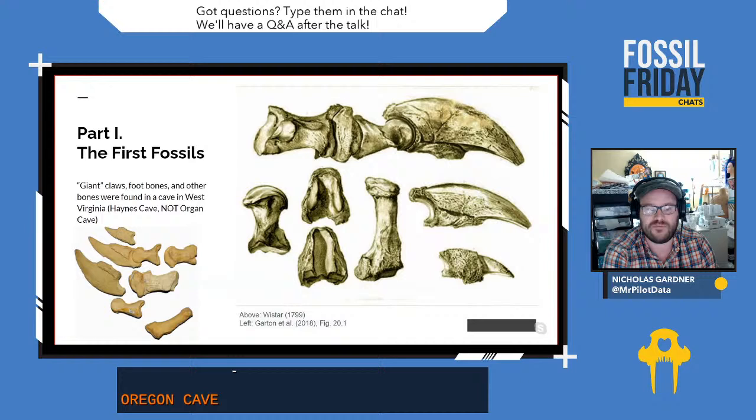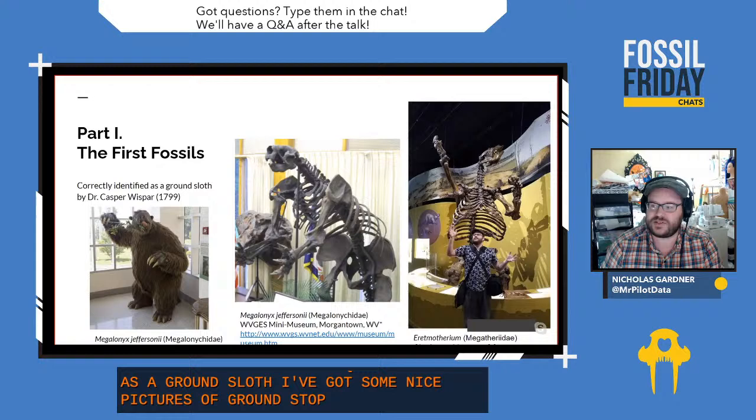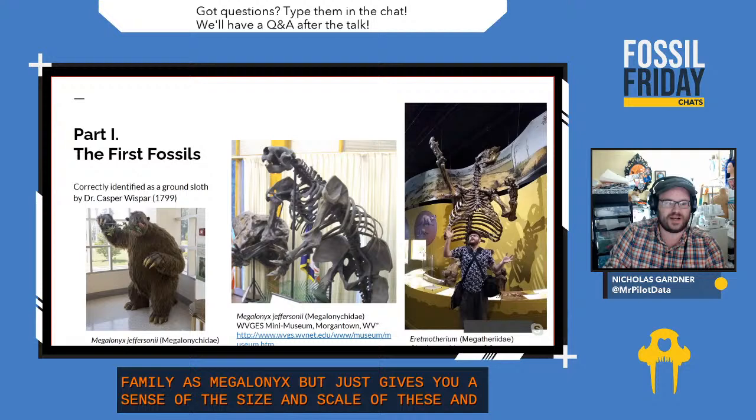That's a bit of an interesting urban legend that went around. All right. So again, it was correctly identified as a ground sloth. I've got some nice pictures of ground sloth skeletons here, as well as me in front of a Eremotherium at the Charleston Museum of South Carolina, which is not in the same family as Megalonyx, but it just gives you a sense of the size and scale of these animals.